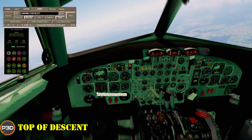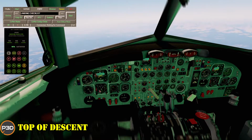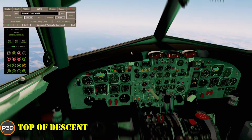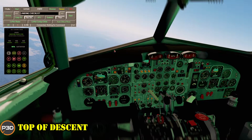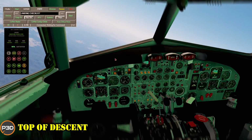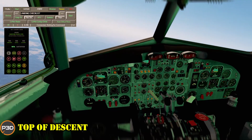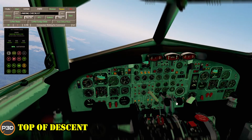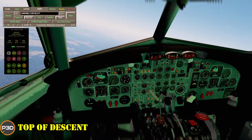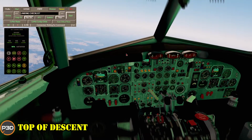QNH 1013. Descending to 12,000. QNH 1013. BCC2003. What did he say? Descending to what? I missed that. Say again. BCC2003. Descend to 12,000. Descend to 12,000. QNH 1013. Descending to 12,000. I can't even bring him back. But they're at 67%, so they're retarding themselves.